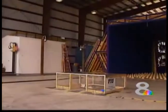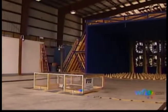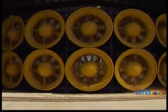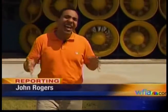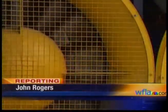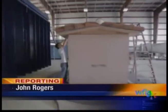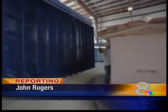This is the Wall of Wind at Florida International University, where scientists can simulate an actual storm. Each of these 12 fans is 6 feet tall. That's as tall as I am. And together, they can mimic a Category 5 hurricane. This is more than a wind tunnel. The Wall of Wind can create rain. And these towering spires change the direction of the wind, creating turbulence.